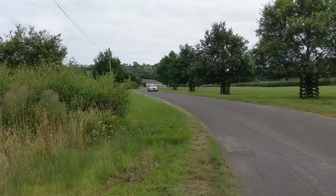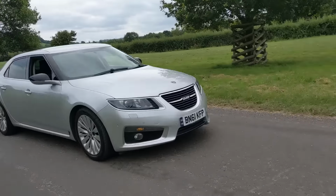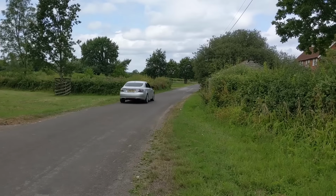Well, this gear shift does. Otherwise, it's quite nice. The steering's nice and light. It's smooth and quiet. Once you get up to higher speeds, it's not as quiet as the luxury rivals of the time like BMWs and Audis and things.